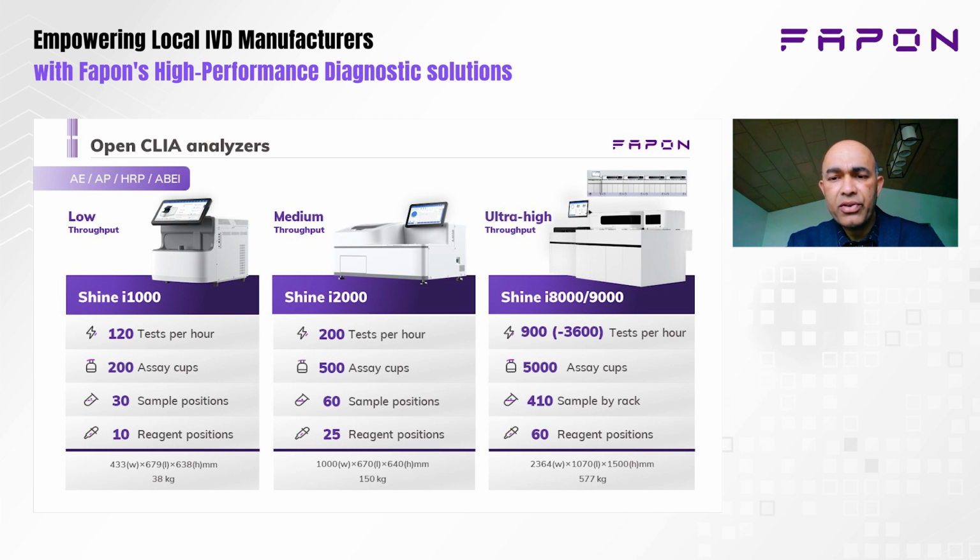If you combine 4 of the modules, it can run 3600 tests per hour. And this is the highest in terms of the throughput for the entire IVD industry. And within a single module, you can run up to 410 samples and 60 different assays. So there are many proprietary technologies that go inside the analyzer that I will discuss in the subsequent slides.